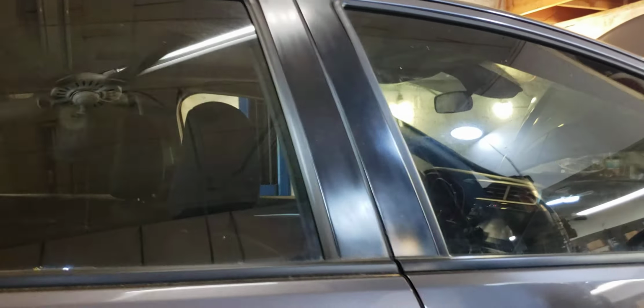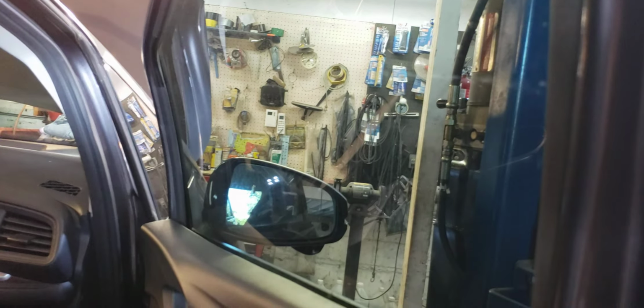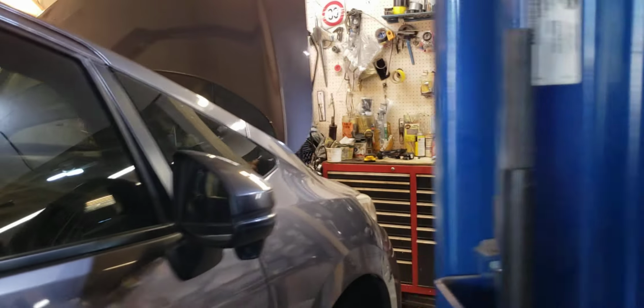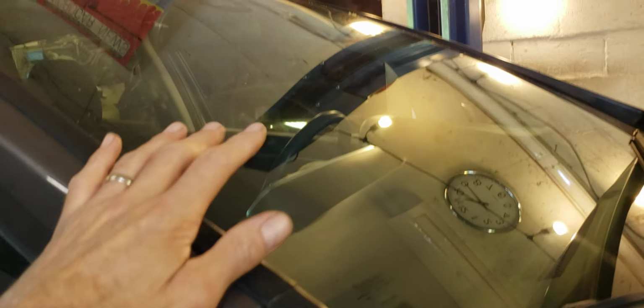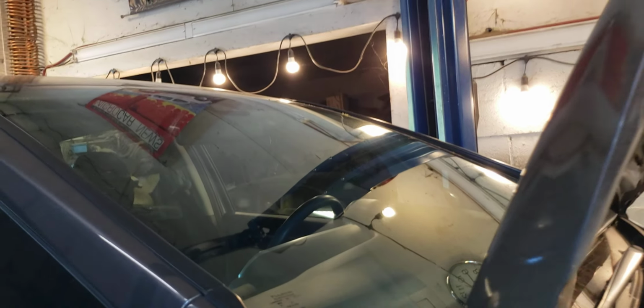The other thing is the tinted glass. I think you could get Honda Fits with tinted glass, but this is really dark. And again, there are no laws on how dark you can tint your windows. So even this window up here, which is your A-pillar window, is tinted. And I believe the windshield has been tinted as well.